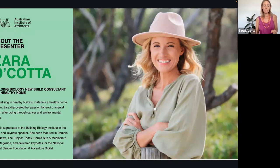And I remember a very distinct moment when I first moved into the home I'm in now in northern New South Wales that led me to deciding to study building materials and building biology. I had decided that moving into a newly built home was going to be the key to overcoming mold illness and getting my health back on track. And in many ways it has been.